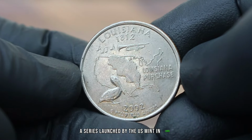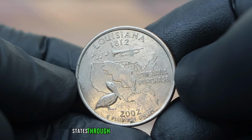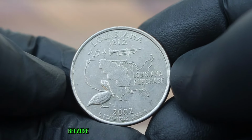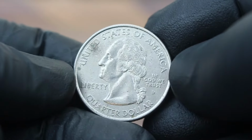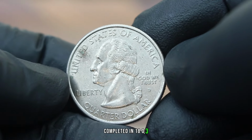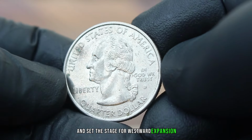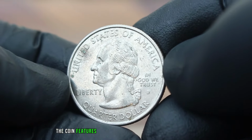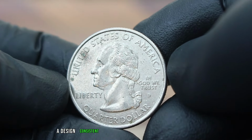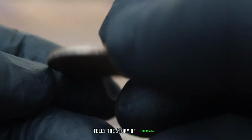The Louisiana Quarter is particularly special because it commemorates the Louisiana Purchase, one of the most significant land acquisitions in American history, completed in 1803. This purchase doubled the size of the young nation and set the stage for westward expansion. On the obverse, the coin features the familiar profile of George Washington, designed by John Flanagan, a design consistent throughout the 50 State Quarters series. The reverse, however, tells the story of Louisiana.